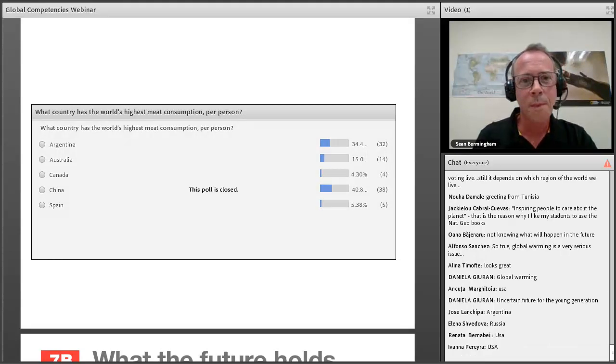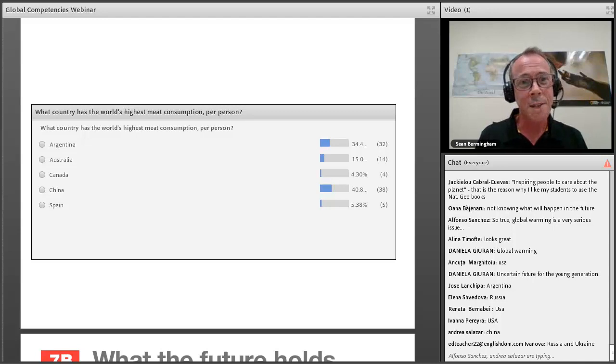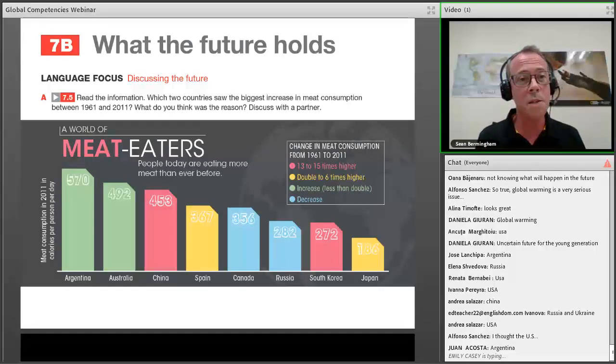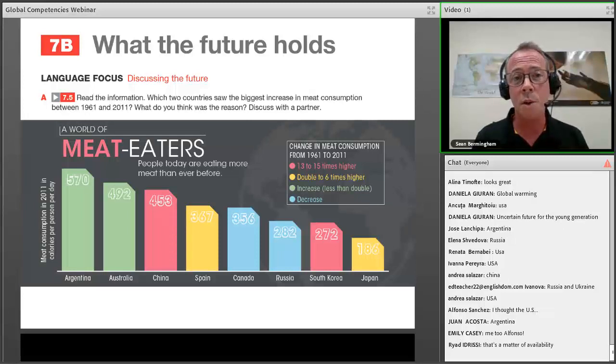Okay, great. It looks like China has just tipped Argentina in the last few seconds. Let's have a look at what the top five actually is. Remember, this is per person in terms of the meat consumption. So Argentina is actually the number one meat eater. This graph actually shows two things. It's showing the per person total, of which Argentina is the top, but the colors represent how fast the consumption has been increasing over the last few decades. And there you can see China especially has been rising very fast. So probably in the future, China will be the number one. And I thought that Alfonso said the US, yeah, the US is not there. Canada is.